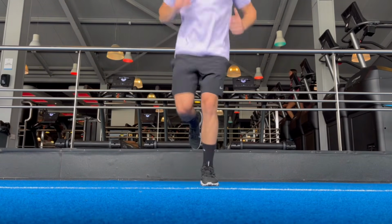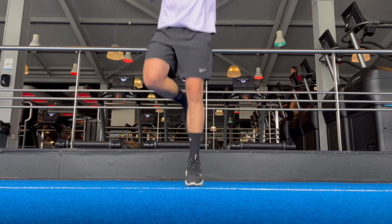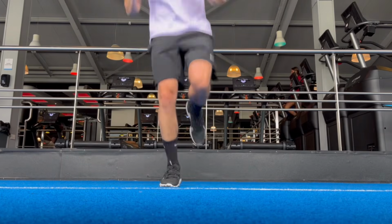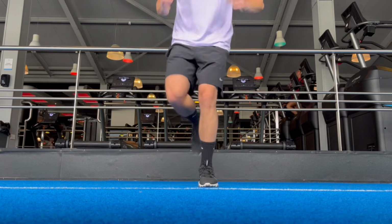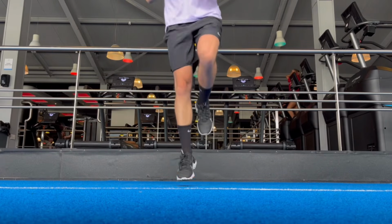I do feel limited as well when I push off my toes, but it's something I'm going to keep doing with the hope that over the next few weeks or months, whatever it takes, I will get better, because that's a very important position you need to be in with your foot if you ever want to go back running.